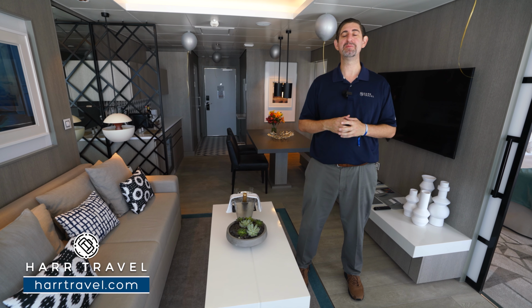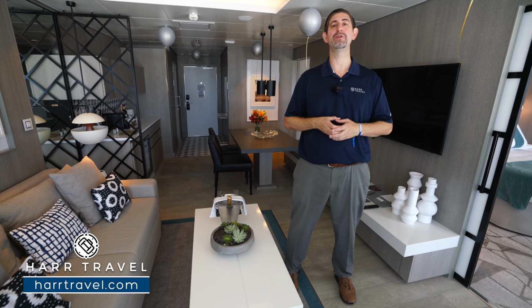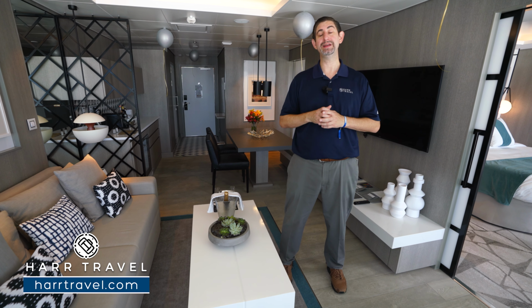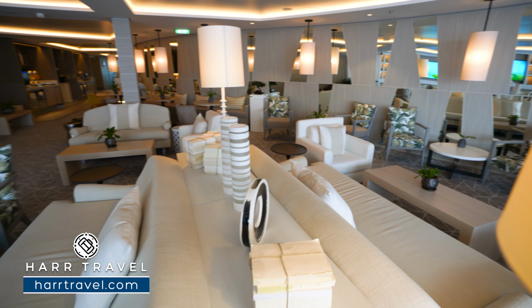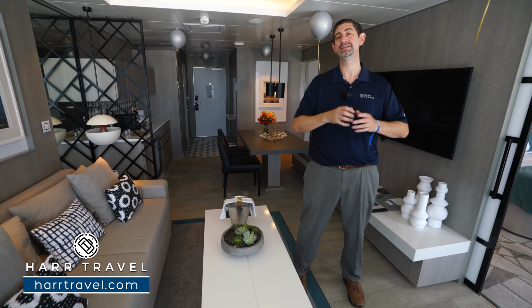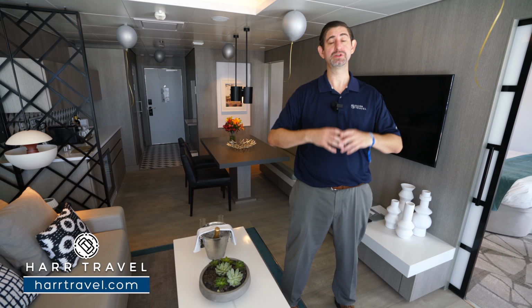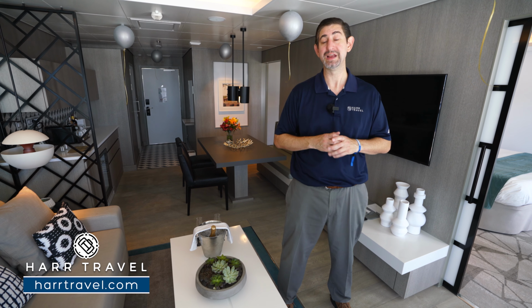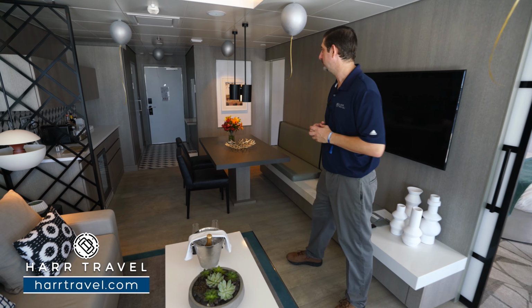And today I'm on board the beautiful Celebrity Edge. And this particular suite is a royal suite. It's in that top suite category, which means you get all of the suite amenities, the sun deck, the lounge, the private restaurant. In addition, you can dine at any of the specialty restaurants for lunch and dinner at no extra cost. And most of all, you're gonna have a retreat host who serves as your butler throughout the cruise and will truly change the experience for you. Let me show you this beautiful space.